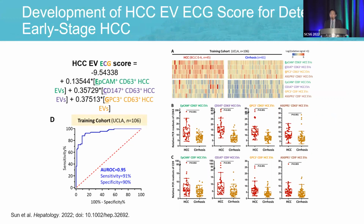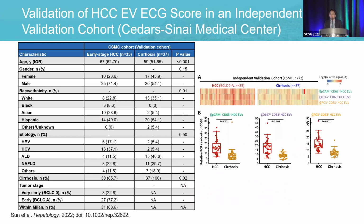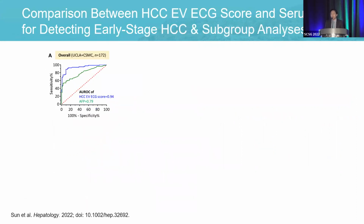Then we came up with the HCC-EV ECG score using 3 different subpopulations of the EV, which has an area under the curve of 0.95 for early detection of HCC. This was validated in the Cedars cohort, with pretty similar patient characteristics. Again, the heat map shows these 3 subpopulations of HCC-EV higher in HCC compared to cirrhotic control, and using the exact same model, it has an area under the curve of 0.93 for early detection of HCC. It has superior performance for detection of HCC compared to alpha-fetoprotein.